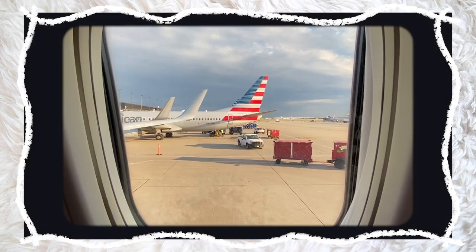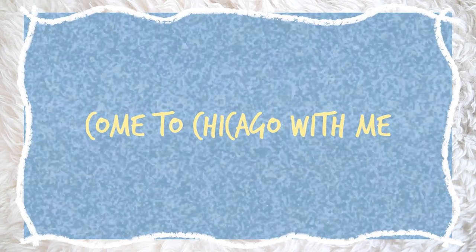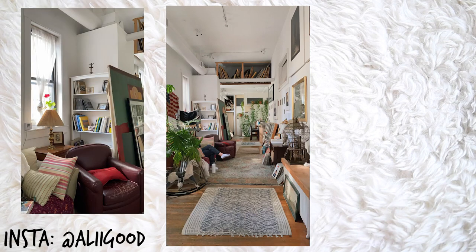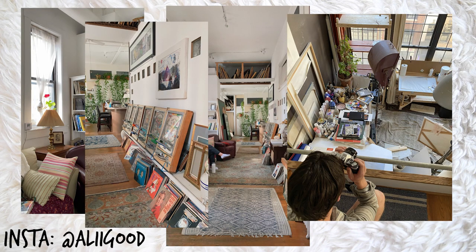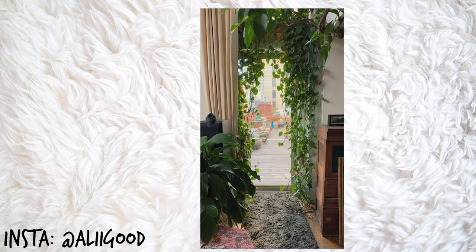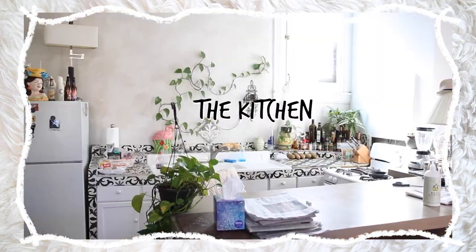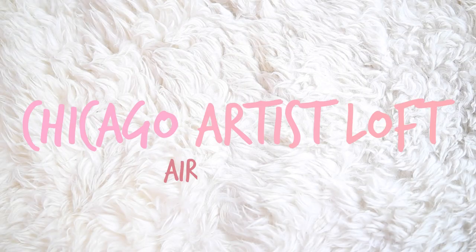Very simple. If you saw my last video, then you know I went on a little Chicago trip and stayed at the coolest Airbnb I have ever been to. It's a shared Airbnb, which means that there's 3 bedrooms, 1 that the host stays in, and 2 for guests. The Airbnb host is actually an artist, which is one of the coolest aspects of this space, and I decided it was so cool that it needed its very own Chicago Artist Loft Airbnb tour.